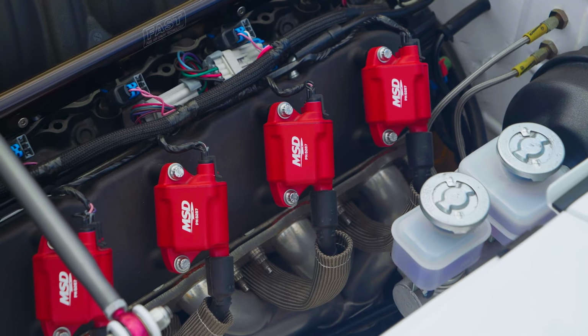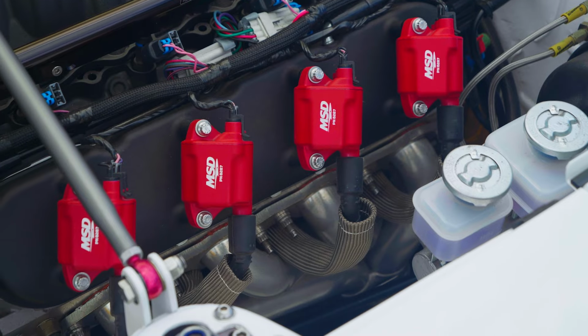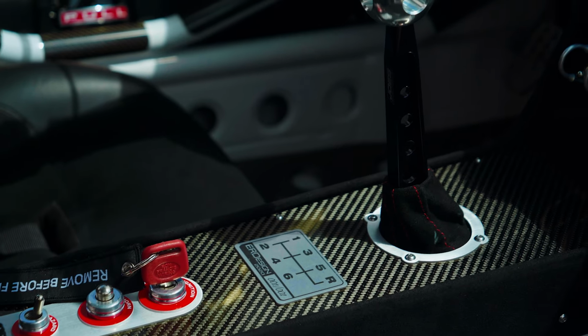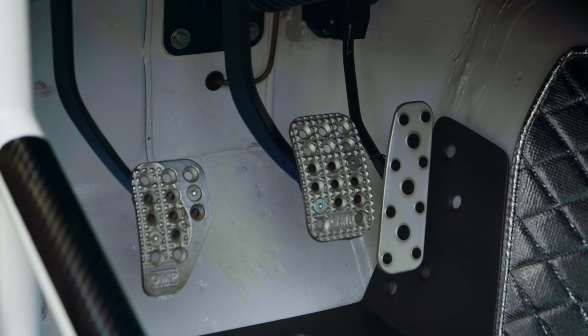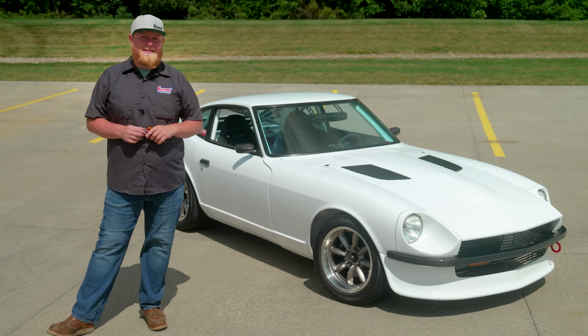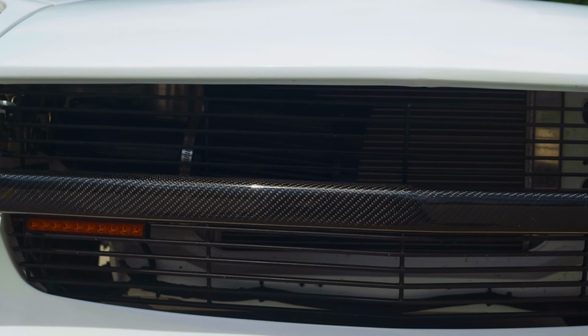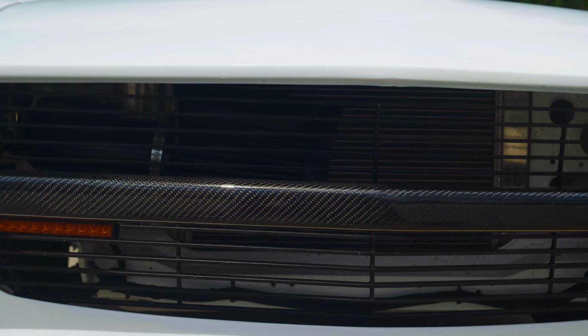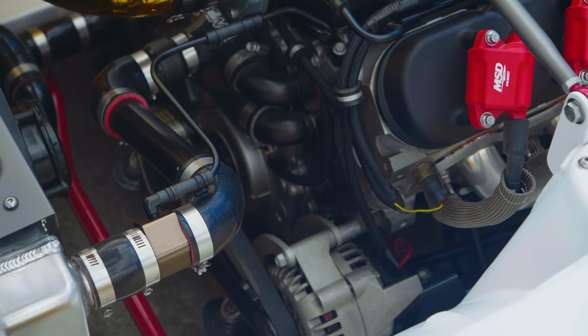Under the valve covers, a set of Comp Cams rocker arms with a trunnion upgrade kit provides a little bit of peace of mind. Power is sent to an upgraded T56 with an aluminum flywheel from Fidanza and an LS7 clutch. Then it goes back to a beefy limited slip differential that started life in an Infiniti sedan. An aluminum Griffin radiator equipped with a Davies Craig electric water pump keeps the temperatures on this thing in check.